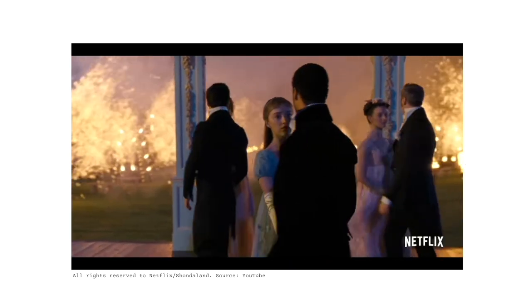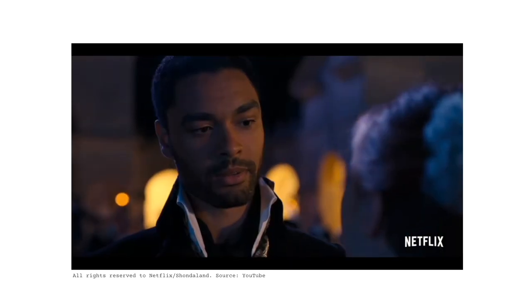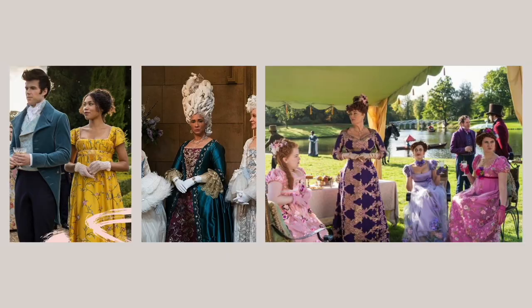And obviously, aside from that, I also rewatched Bridgerton and had a very, very close look at all of the costumes. If you're interested in historic fashion, you might have noticed that the fashion in Bridgerton isn't all that accurate. It's a little bit too colorful for the actual time that the history in that show plays out.